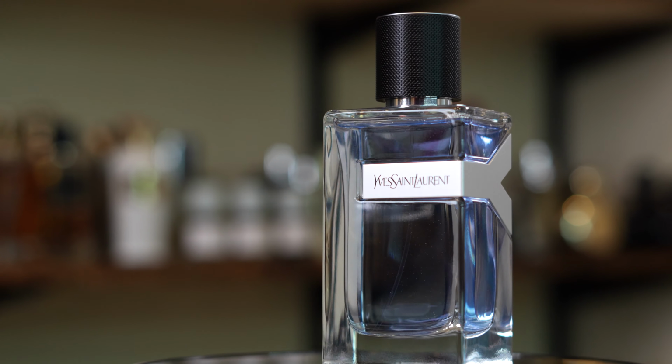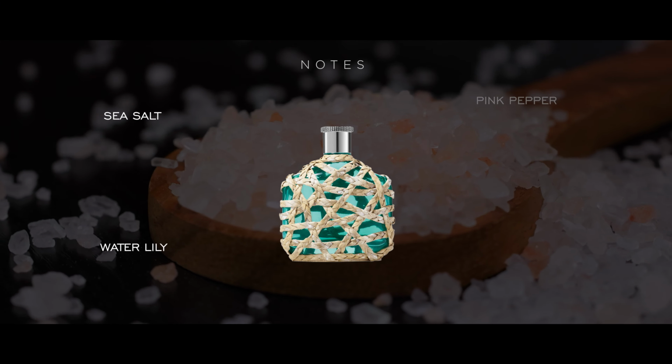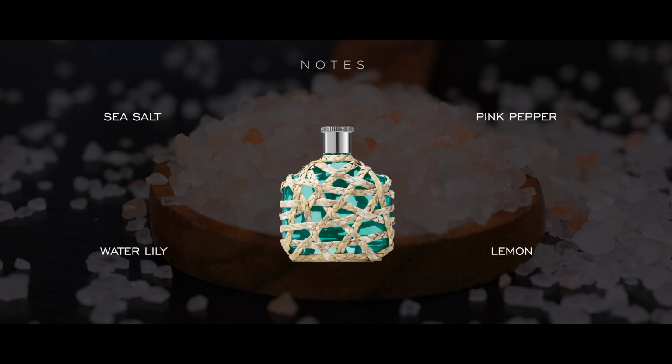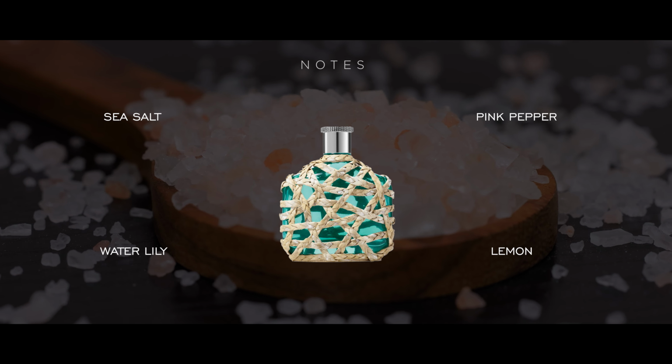So how does this one smell? Well, it's a little bit similar in ways to Yves Saint Laurent Y, the Eau de Toilette, which you might actually see here in a second, but we'll get to that when we get to it. So it has a sea salty freshness to it, but then it's also sweet, has water lily in there, a little bit of citrus off the top as well. And in the winter, which really this happens with all of these, that freshness gets elevated even further.